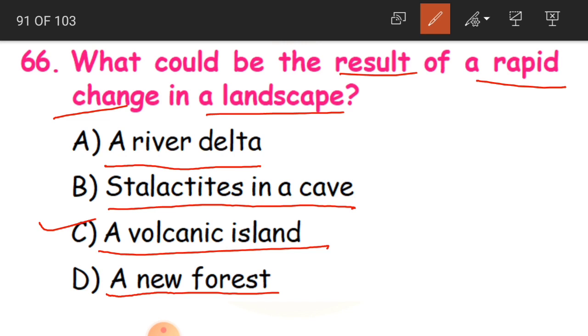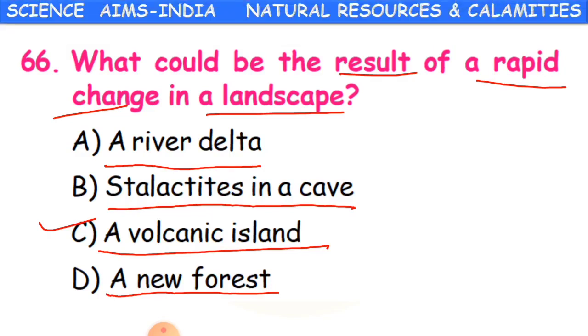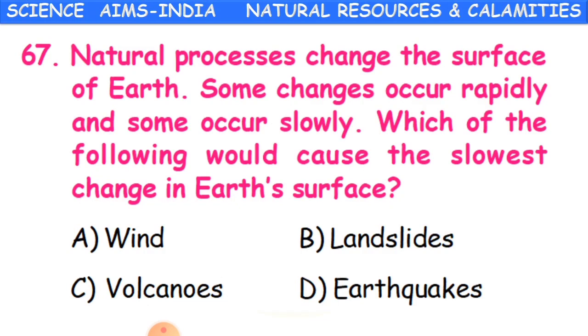So this was a quick change in the landscape. Until then it was just water, a flat area. Now there is a volcanic island there. Okay, children? Yes. 67th question.